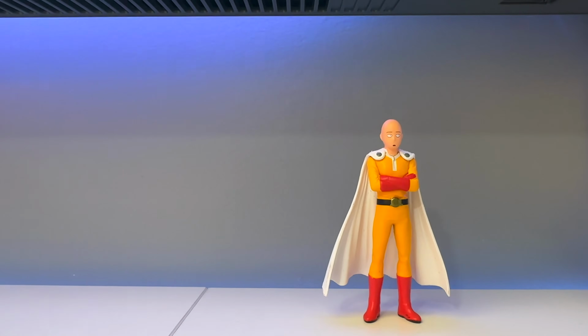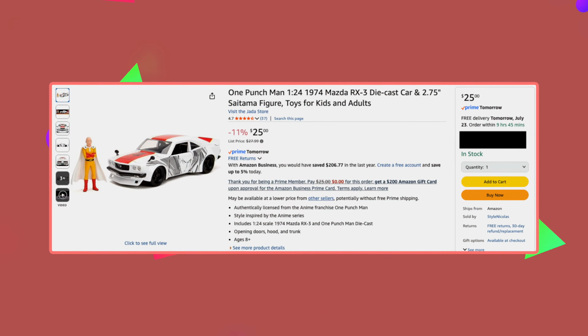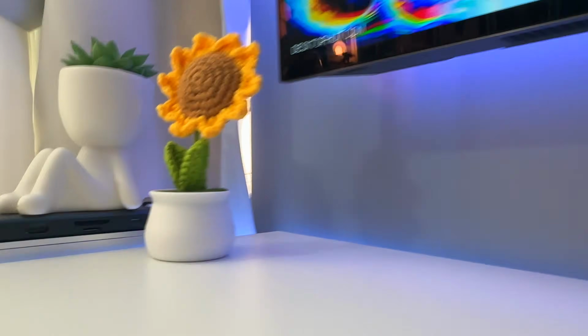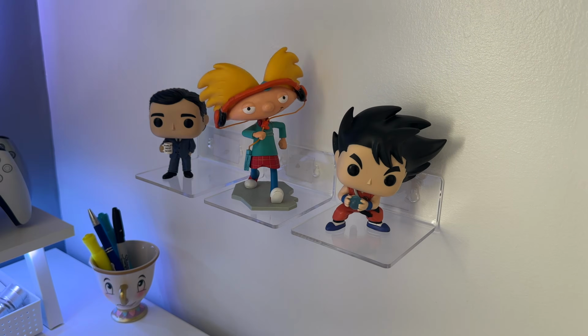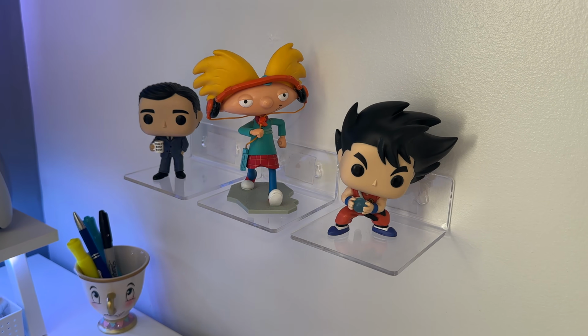For only 25 bucks, you get a Saitama figure and a themed One Punch Man vehicle. If you're a fan, go get this right now. The quality is phenomenal. On the side, I have some fake plants, and on the other side, a couple of PS5 controllers. I also have some extra collectibles like Michael Scott, Arnold, Goku, and Chip holding some pencils and markers.